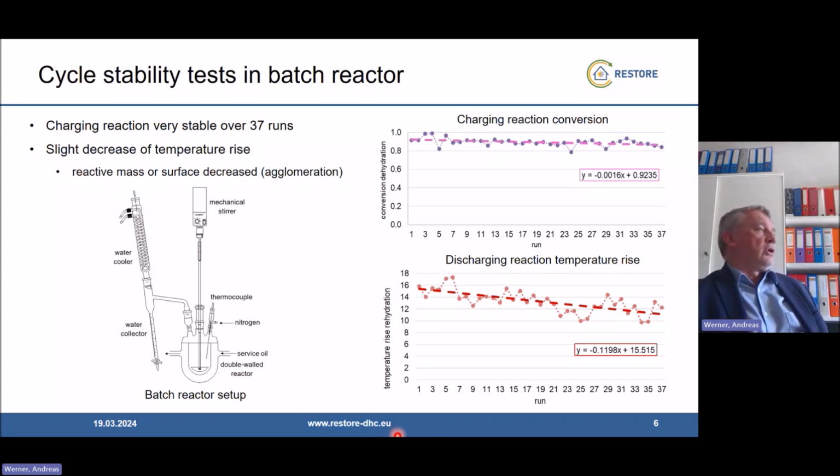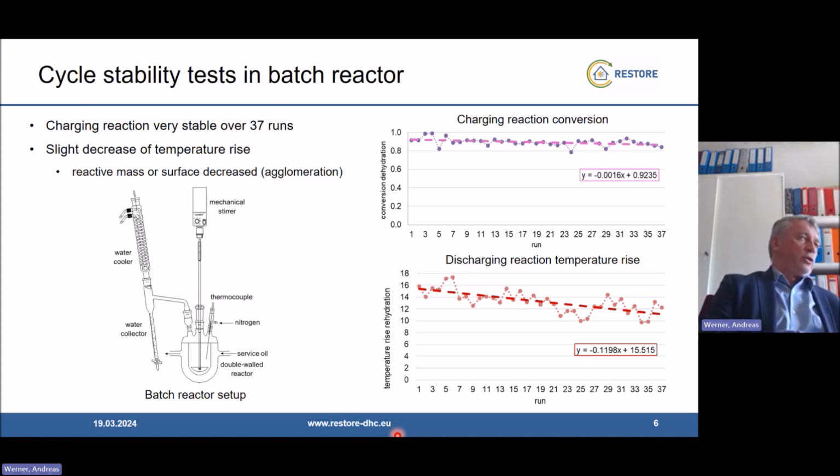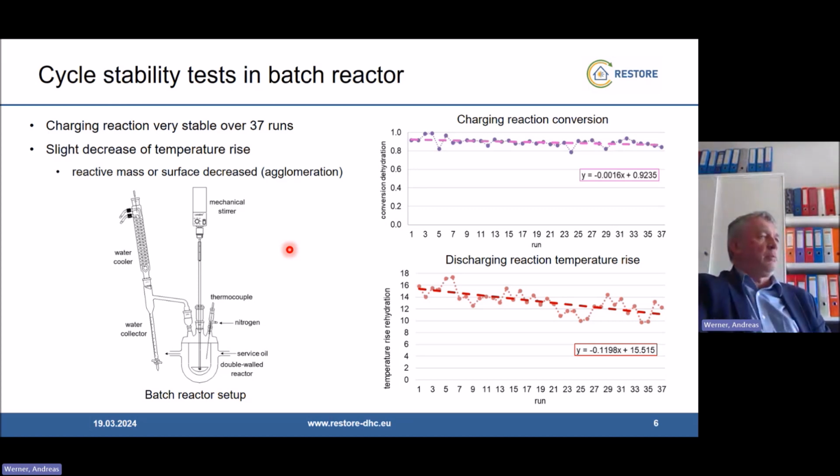I can just give you a broad overview about the things we are doing, but it might give the impression that thermochemical storage and development of reactor systems is a very widespread field of research. Of course, you have to consider and describe the reaction behavior of the system. The question can be, how fast does the reaction take place, for both the charge and the discharge reaction, and how stable is the system? Is the system dependent on the number of runs? How is the cycle stability of the material when it has been used one time, a second time, a third time, and so on?